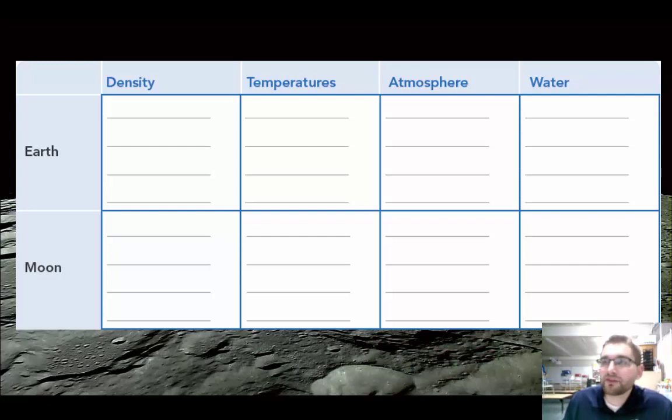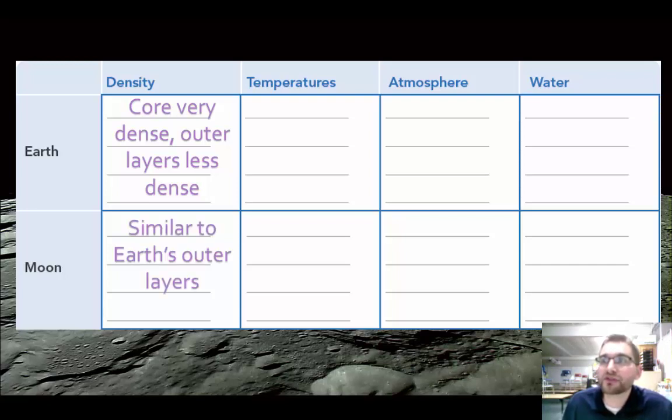Alright, let's look at some of our answers. The Earth's density. The core is very dense, and the outer layer of our Earth is less dense. The moon's density is similar to Earth's outer layers. This is what helps to support the theory where an object collided with Earth and threw some of the debris off into space.